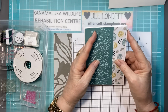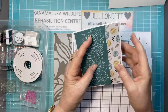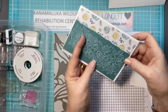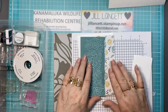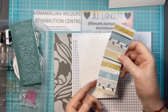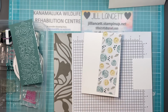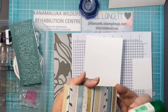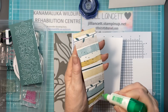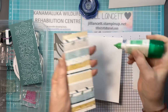I might make it this way for a change. I might make it portrait and we'll do it that way, just for a change. I was actually going to do it this way, but I think we'll do it that way. I think that looks really nice. So the first thing I want to do is glue my piece. Now look, you could choose either or, but I particularly want the flowers, because I really like the flowers. The stripe is gorgeous, but I love those colours together.